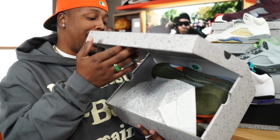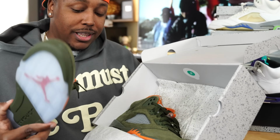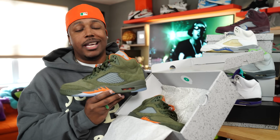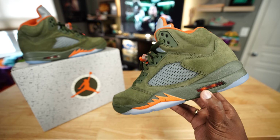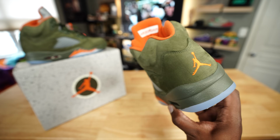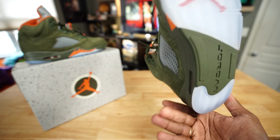But if we flip these bad boys open, yes, back for the first time since the original release, this is a special one in my opinion, the Olive 5. This is a shoe that I never actually got to own. You know, when we talk about 5s from back in that period, I don't want to say time period because it ain't that old, come on bro.